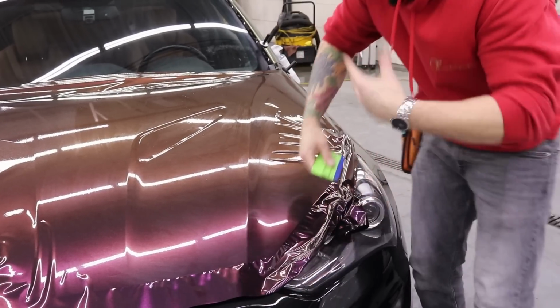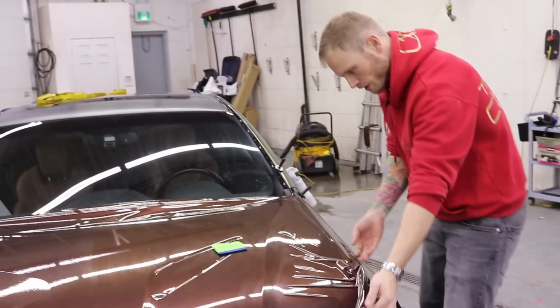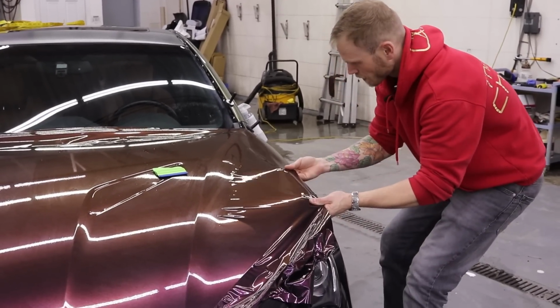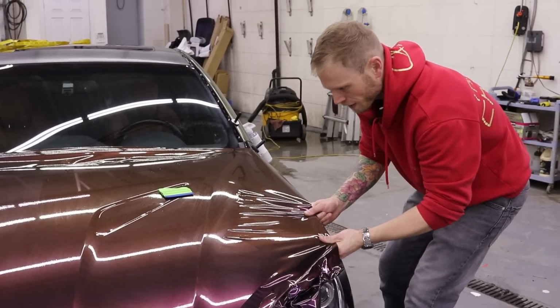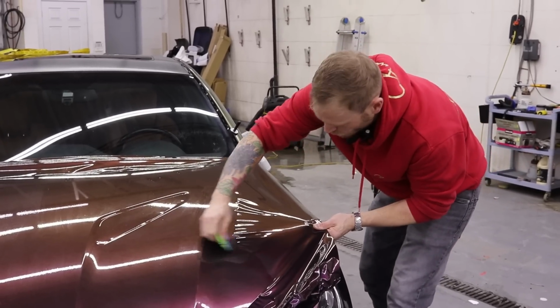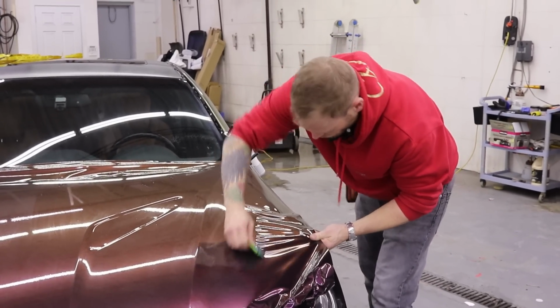Again, without heating and stretching to the edge, I'm really not causing a lot of tension on the edge. You see how I lifted it? Just kind of pop it. Pull back towards me, and then I just pop it up. I want to get past this, or I need to pull this out a little bit. There we go. You can actually just hold it and squeegee it.